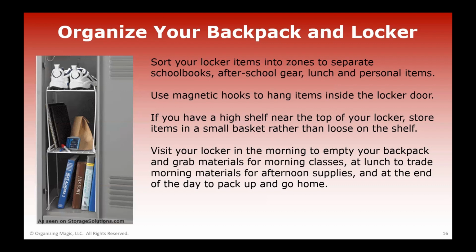Then make sure you go to your locker at lunchtime. And at lunchtime, you'll put your morning things back in your locker and you'll take out all the things you need for the afternoon. That way, you don't have to carry everything for the whole day with you all day. And then the third time you go to your locker is at the end of the school day. And at that point, you would take your backpack and just put the things that you need to take home with you in the backpack, pack it up, and go home.